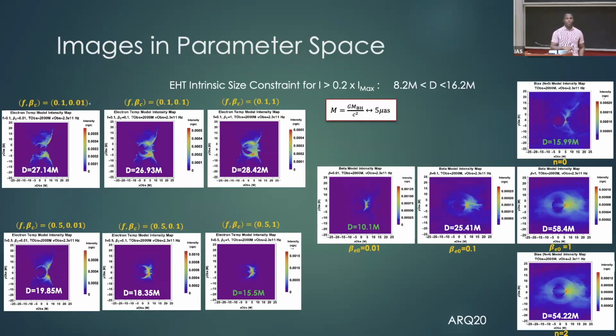Now we can compare our models in this parameter space. That vast parameter space that I talked about has the critical beta models on the left, so let's start focusing on them. We saw that the electron temperature is highest in the disk-jet corona, and that translates into images that appear as these projected coronal regions. But when you increase the F and beta_crit parameters, you get increasingly compact, asymmetric images that tend to be more concordant with the size constraints. The green ones are those that pass the EHT size constraint that I described earlier, the one that was at least circularized, or the isotropic size constraint.